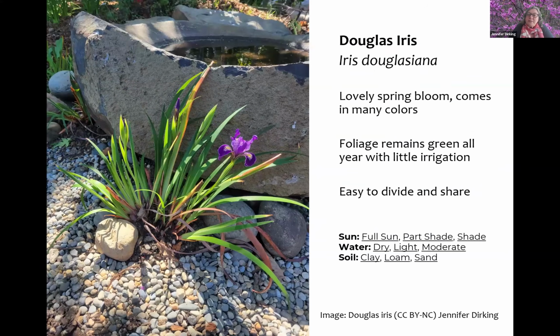Douglas iris actually doesn't feed a lot. It's a habitat plant in so much as some pollinators use it, but it is a nice evergreen plant that has low burn odds. And it's really something that, again, you can plant around in your garden and add a little long blooming color, and keep a native garden looking nice at different times of the year with year-round bloom. It's also really easy to divide and share with friends.